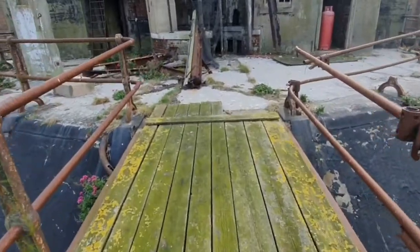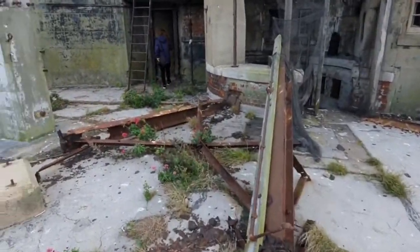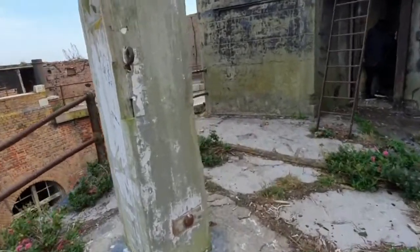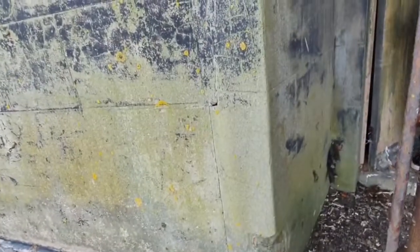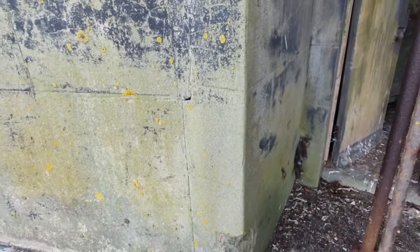Unbelievable. All these things still left here, built and made all them years ago. This is mental. Oh, round and round we go. Get back round here now. Exploring with Genevieve's there.